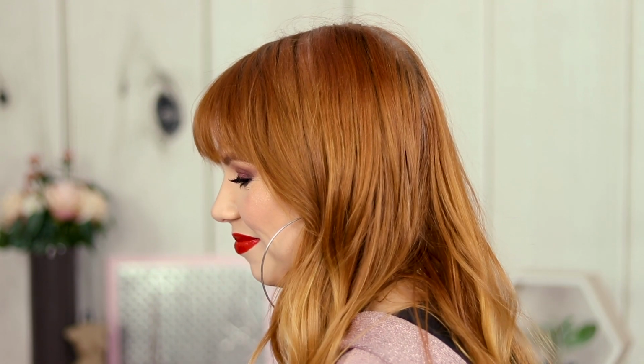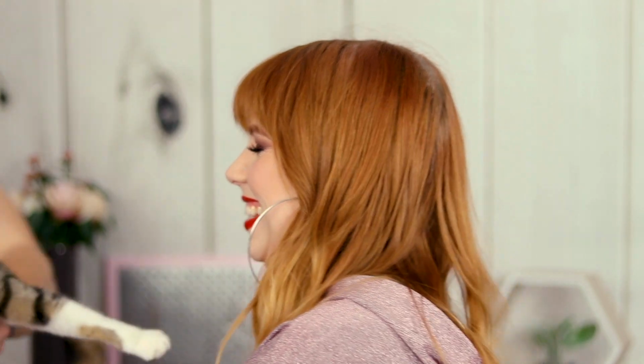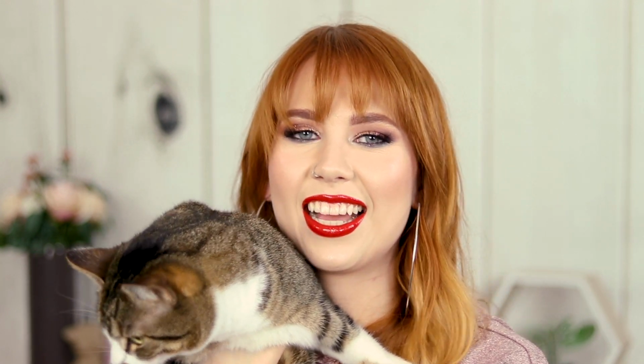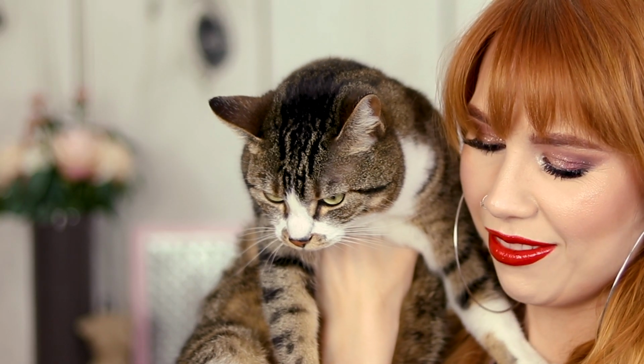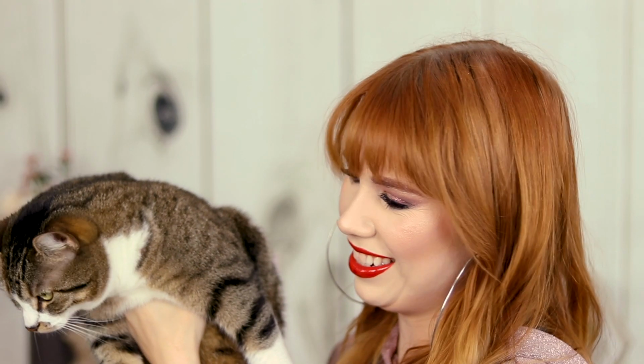I need coconut. Drink it. This is what you asked for. This is what you desired. Coconut. So, Coconut came in the room, so she decided that, by default, she had to be part of this outro. She really doesn't mind being held right now since... Oh, okay, she's done and she sees her sister.